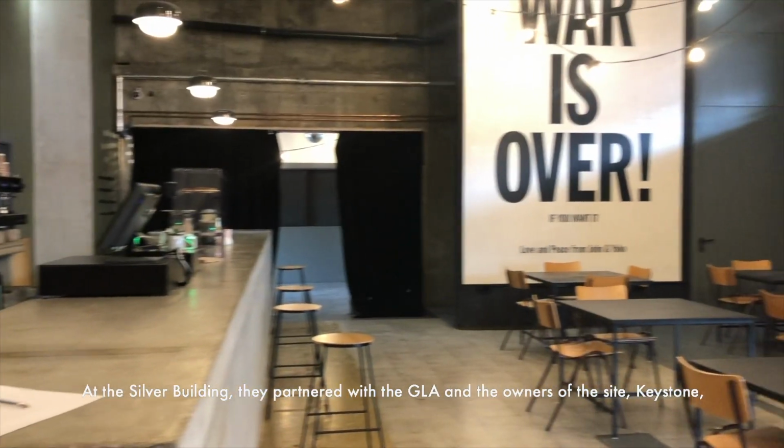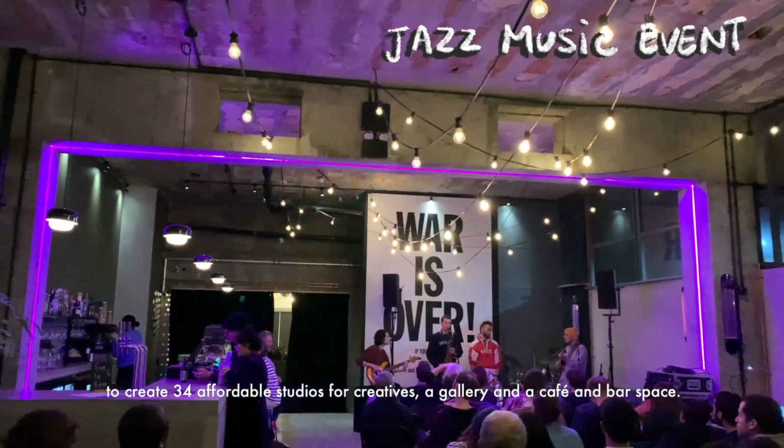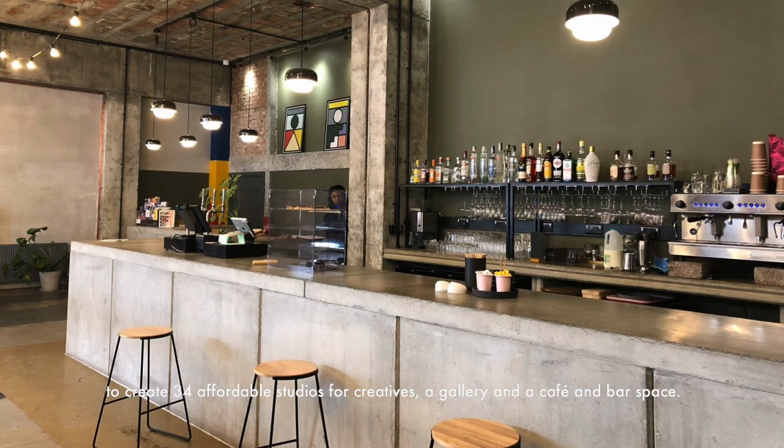At the Silver Building, they partnered with the GLA and the owners of the site, Keystone, to create 34 affordable studios for creatives, a gallery and a cafe and bar space.